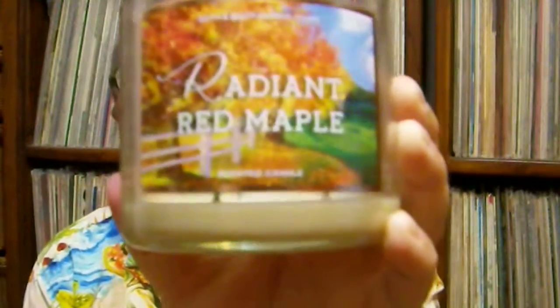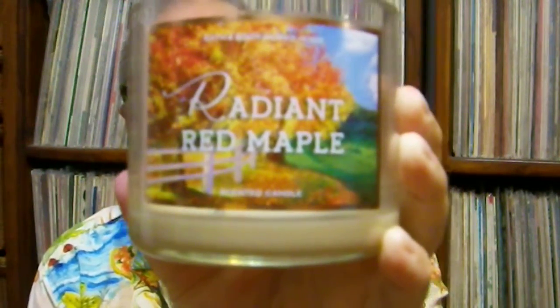I also burnt the controversial Radiant Red Maple. Again, our store didn't have it at first. Eventually they did get it, and I thought, well, I had to try it because I'd seen so many reviews of it. And I have to agree again with most of what I'd seen, in that I don't understand the name. On cold sniff, it is kind of a marshmallowy vanilla scent, and there seemed to be a little bit of apple, a little bit of greenery scent on cold. When I burnt it, now, it's just purely like marshmallow.